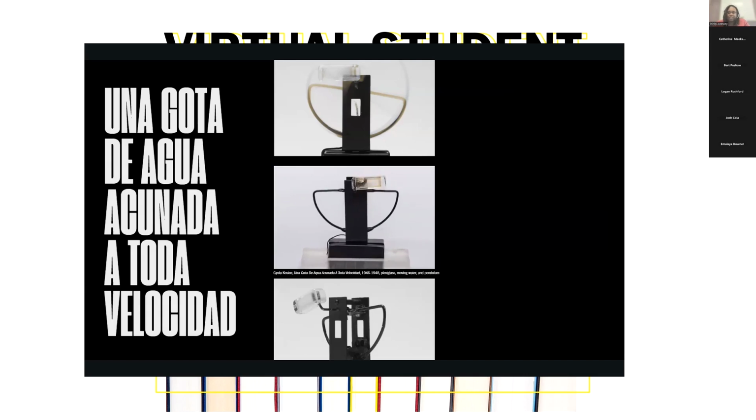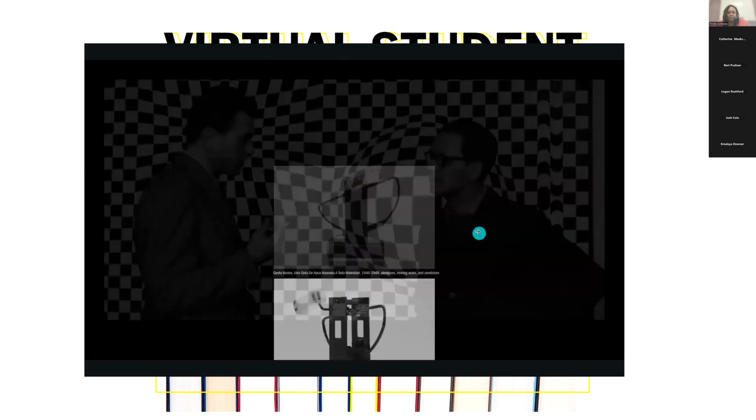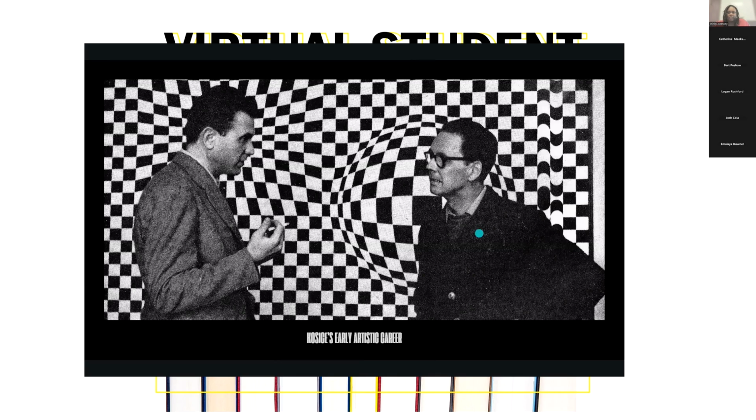This piece stands as one of Kosice's biggest innovations within his artistic practice, but also in the wider Latin American abstract movement, with the Una gata de agua acunada atada velocira being considered the first hydrokinetic work ever made. Julio Kosice was born Fernando Falic in present-day Slovakia in 1924. He moved to Argentina's Buenos Aires as a child and remained there until his death in 2016.